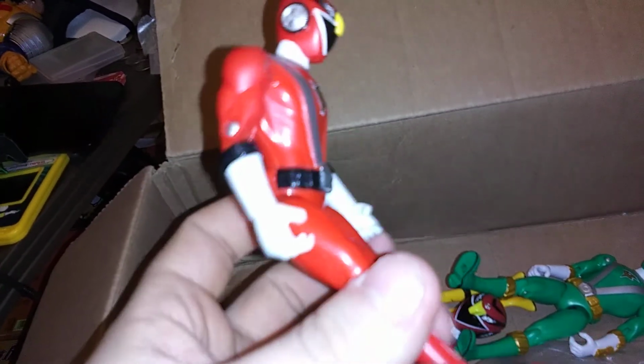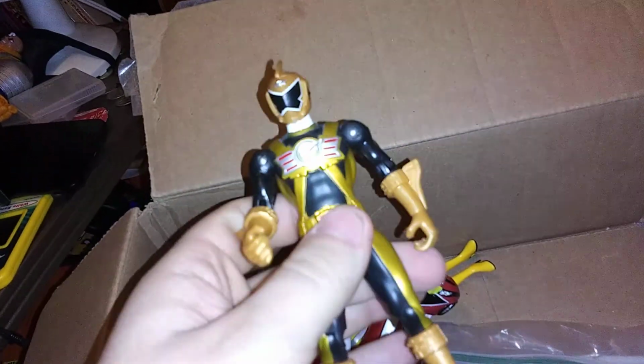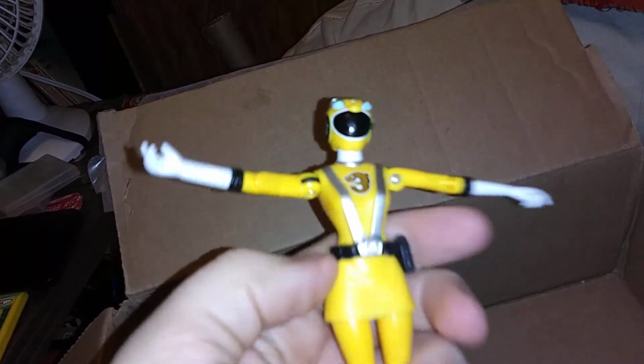So anyway, next up, here's a little red RPM Ranger. Nothing too special to say about him. And here's a green RPM Ranger, just normal. Again, nothing really special to say. And here's a Gold Ranger. Yay, Gold Ranger. And, oh, very skinny cigarette arms Yellow Ranger. Yay. Now, this was a weird thing.